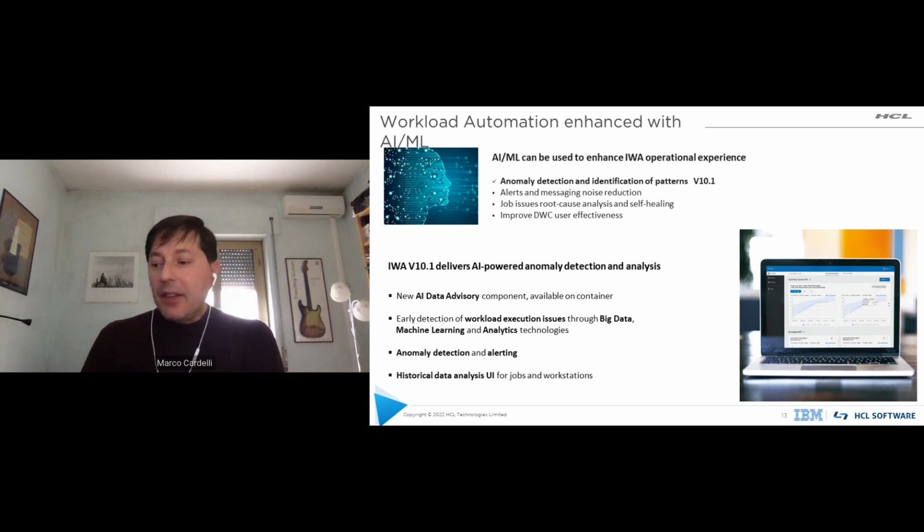So now let's look at the three main wows of the new release, in particular workload automation enhanced with AI and machine learning. In general, we already have a few features that use machine learning to provide some intelligence. We use it for a prediction of the estimated duration of the jobs. But in this case, we are providing a new way to enhance the operational experience through AI. So we have 3 or 4 different scenarios in our vision for the future. And one of these was actually implemented with version 10.